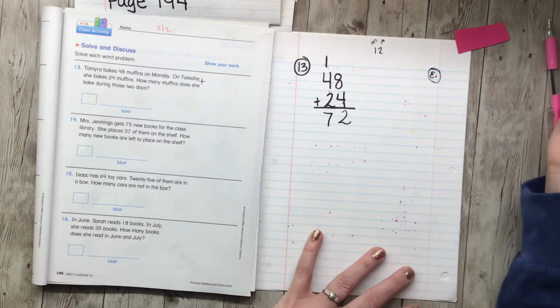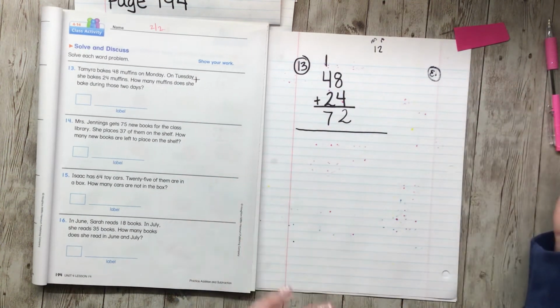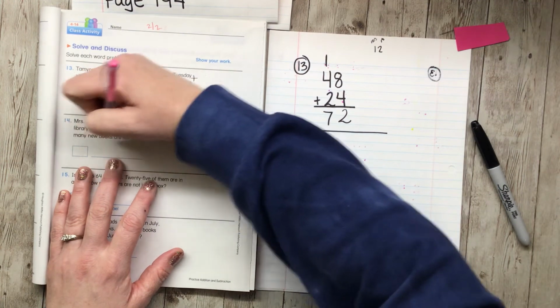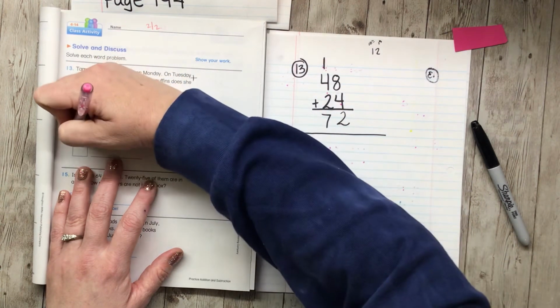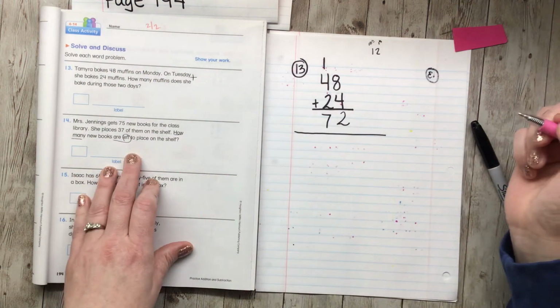Mrs. Jennings gets 75 new books for the class library. She places 37 of them on the shelf. How many new books are left to place on the shelf? So the question says, how many books are left? How many are left to place on the shelf?